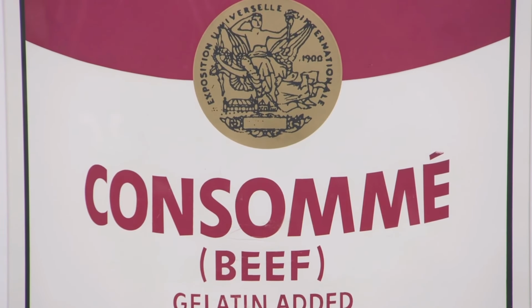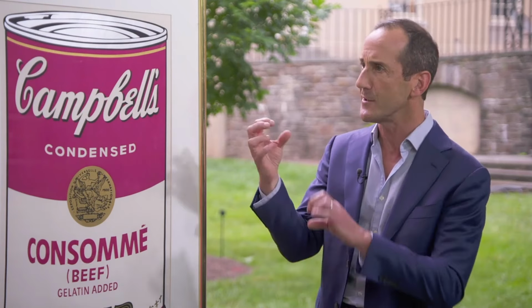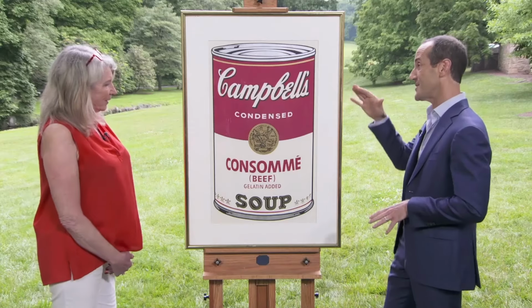They discussed how Warhol liked soup as a kid, so he painted them. Details were shared about how the picture was made and how many copies existed. Despite its age, the picture was still in good shape. The person was shocked to find out that it could be worth $50,000. They mentioned that some soup pictures were worth even more, like the one with tomato soup.